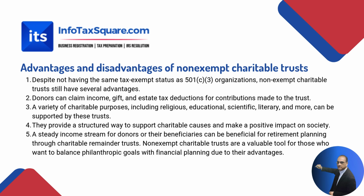Number one, despite not having the same tax exempt status as a 501(c)(3) organization, non-exempt charitable trusts still have several advantages. Number two, donors can claim income, gift, and estate tax deductions for contributions made to the trust. Number three, a variety of charitable purposes, including religious, educational, scientific, literary, and more, can be supported by these trusts. Number four, they provide a structured way to support charitable causes and make a positive impact on society.